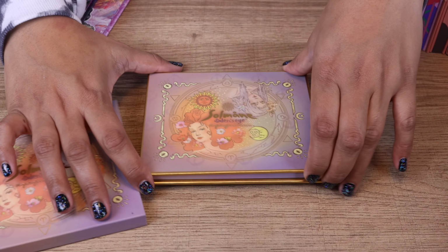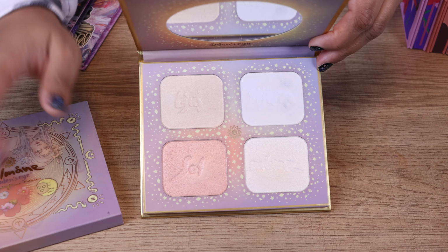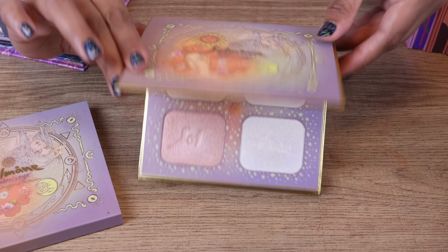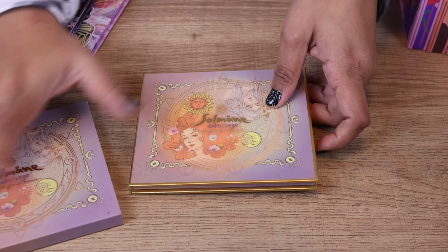I have this highlighter palette from Odin's Eye. This is the Solomon palette, and I picked this up when I decided to try Odin's Eye this year, so here is what the palette looks like. It's a little bit icy for my skin tone, but I can get away with using this for the most part.